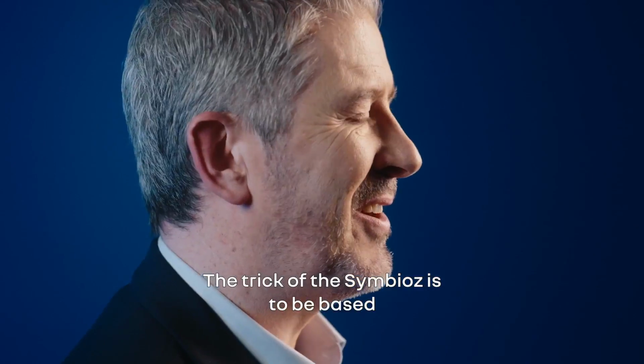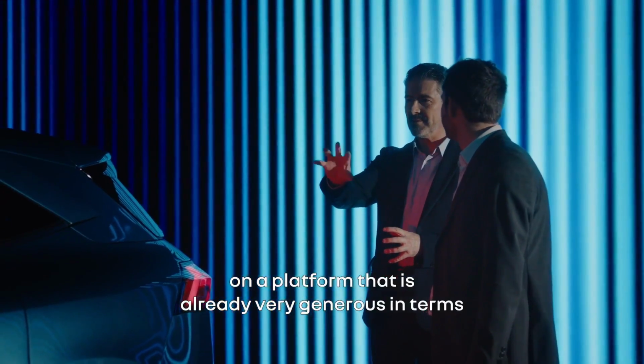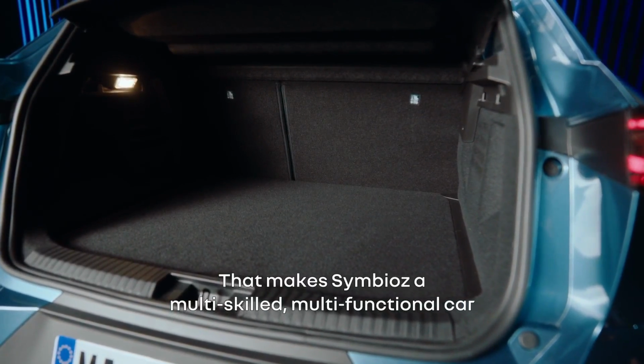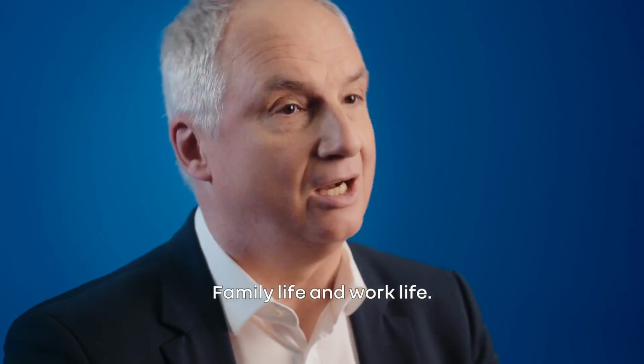The trick of the Symbioz is to be based on a platform that is already very generous in terms of dimension and especially interior space. That makes Symbioz a multi-skilled, multifunctional car ideal for all needs, family life and work life.